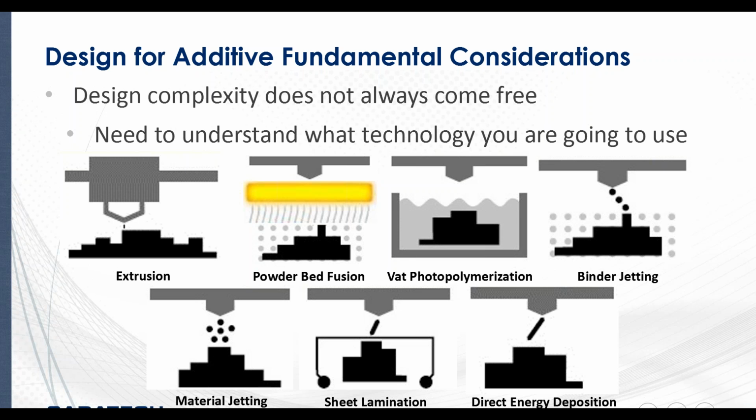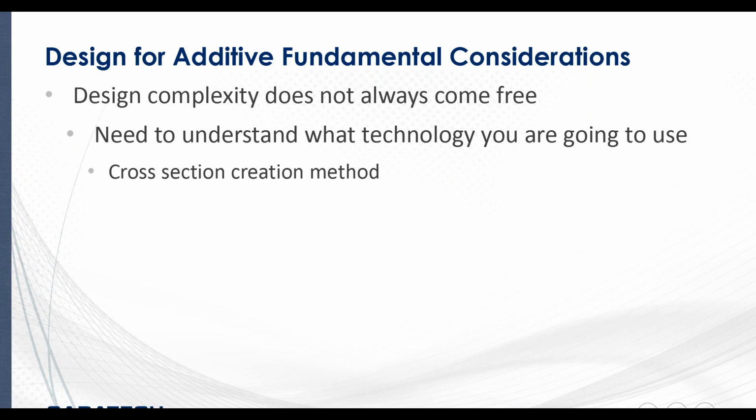In the beginning of that, we want to really understand the fundamentals of additive, and per ASTM, they've defined 7 modalities that additive technologies fit into. We won't go over all of these, but you can see them on the screen in front of you. This is one of the key things that you want to start with when you're considering designing for additive: first understanding what technology is going to be used. In this presentation today, we're primarily going to be focusing on powder bed fusion, which is what HP considers their technology.